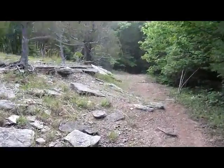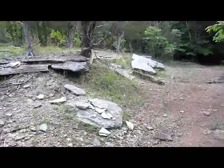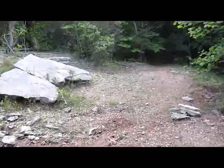One of the few clearings I've had today. This little rock outcropping. If it were lunchtime, it'd be a great spot to sit for lunch, but far too early for that, so I'm going to keep going.